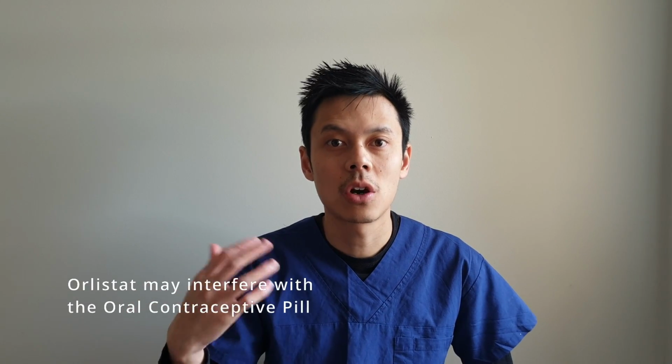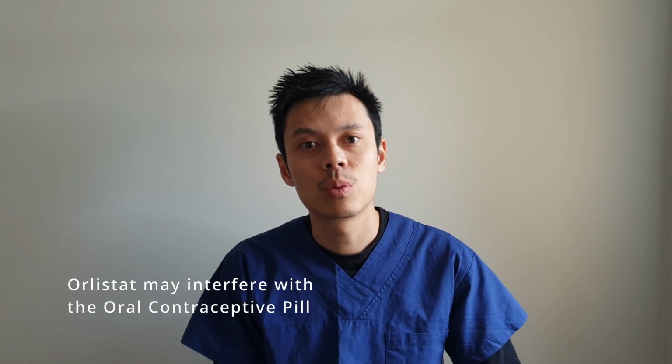Now, because Orlistat inhibits the absorption of fats in our gut, it can also interfere with a lot of medications as well. One very common medication that is interfered with by Orlistat is the oral contraceptive pill. This is because Orlistat can commonly cause severe diarrhea, and this will reduce the absorption of the oral contraceptive pill, making the pill potentially ineffective.